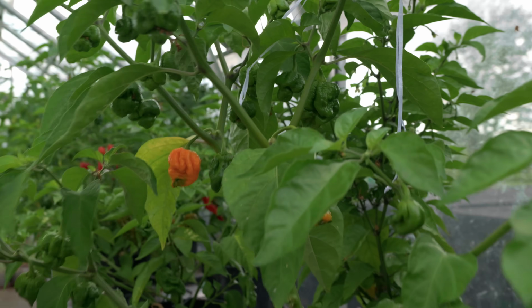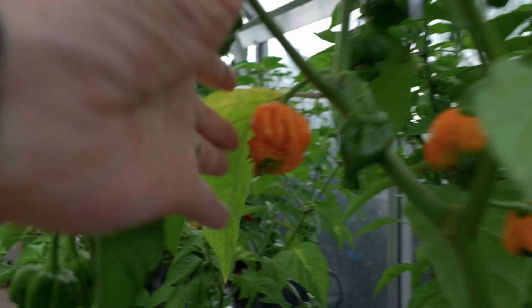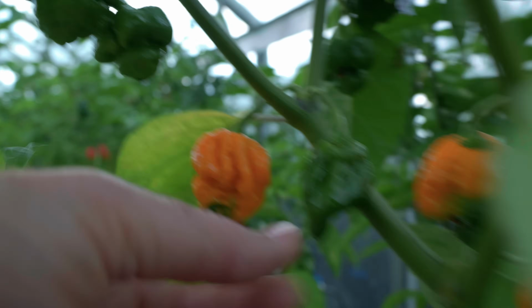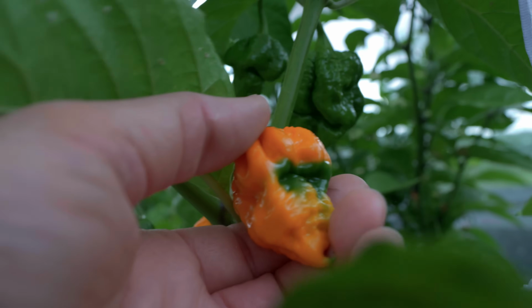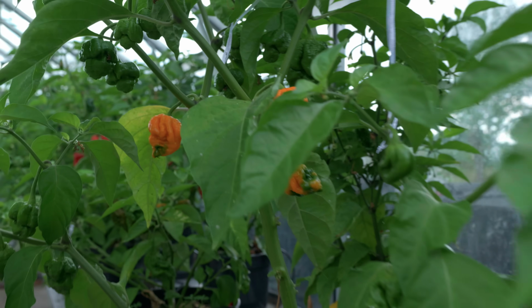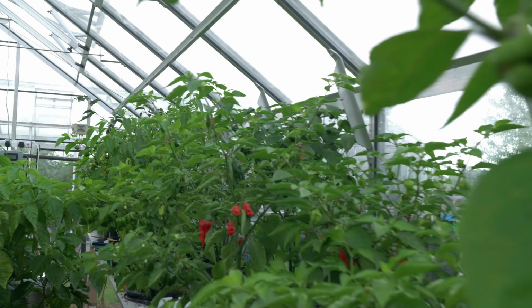Another extreme, super hot, my 7-pot brain strain yellow. I mean, they just look scary, don't they? So they're almost fully ripe. You can see there that green will go away and it'll be pure yellow, but that's just beautiful. And we'll get loads more fruit on here as well as the season goes on.